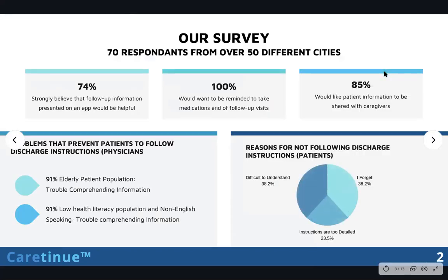Medicare estimates around 2 million readmissions annually, costing $25 billion, of which $17 billion are avoidable. A recent survey we did confirmed that half of the new information from discharge is lost within 24 hours of receiving it, for various reasons. Most people would prefer receiving this information on an app that can be easily shared with caregivers and clinicians.